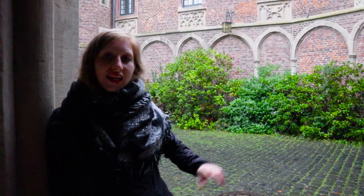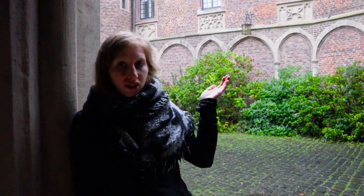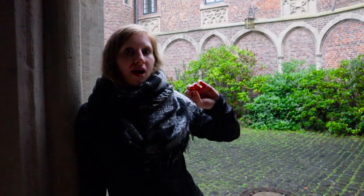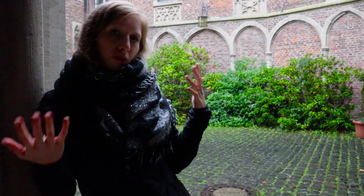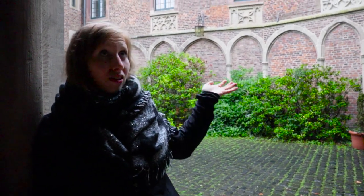In 1958, the castle was sold from the current owners to the RWE Power Group. So they now hold conferences and informational museums and tours here. So it's really not used for any historical purposes anymore. But nevertheless, it's still pretty to visit.